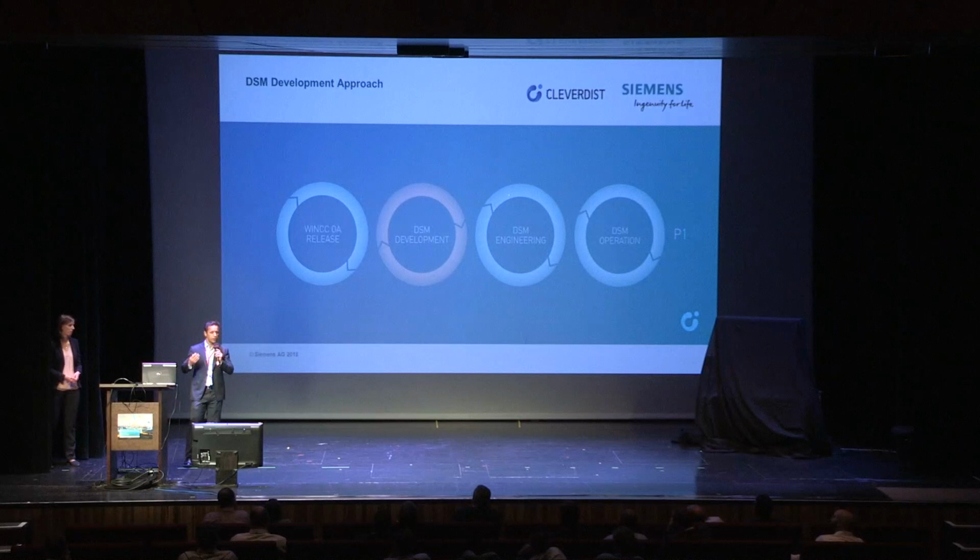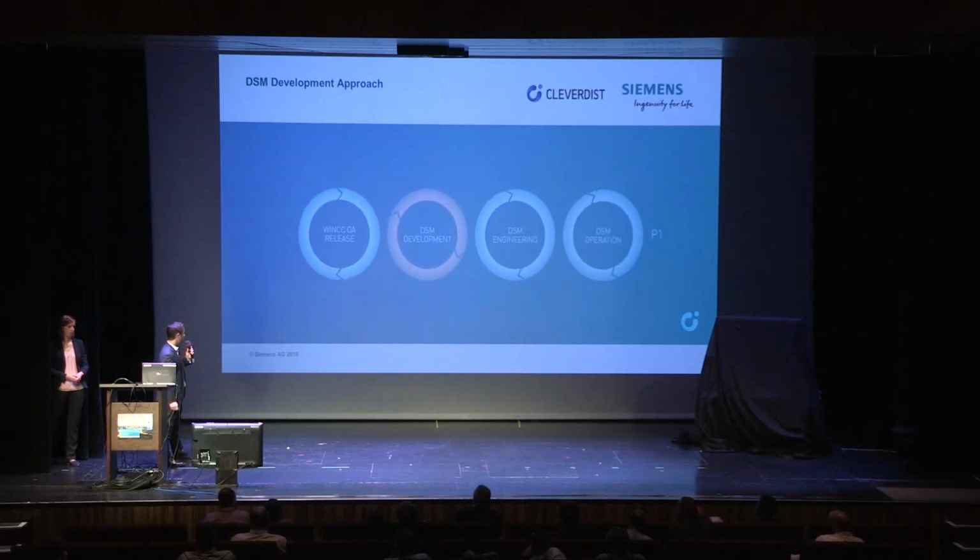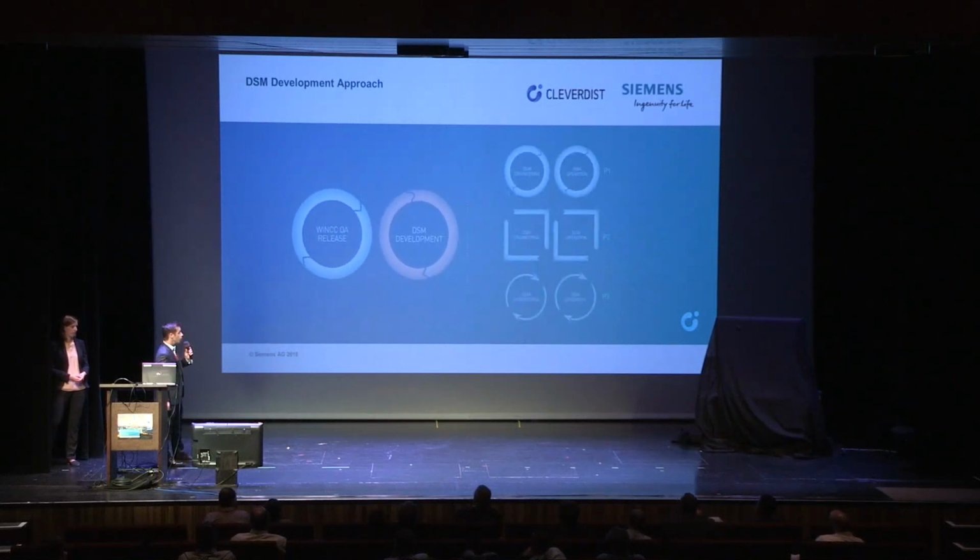Since WinCC OA is so flexible, so powerful, its open architecture opens the door also to create our own framework, to be able to create an engineering tool inside WinCC OA engineering. So we make a specific engineering tool for our business, in this case, for the mobility business, the digital station manager. Of course, with this different approach, we can face the situation in a different way, right?